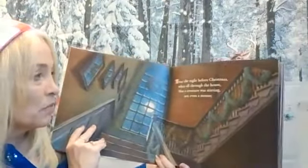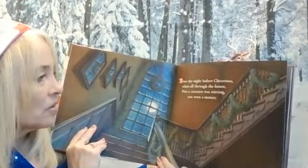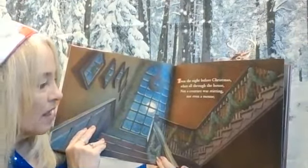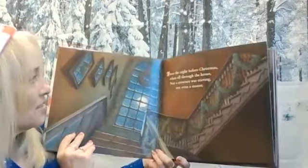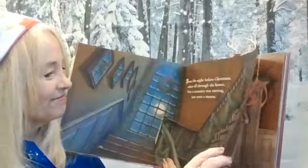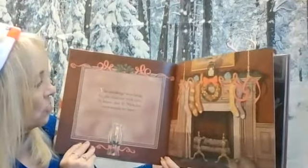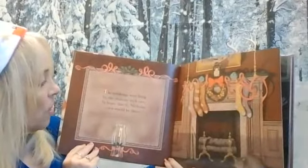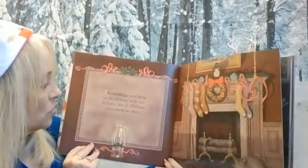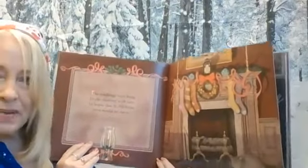'Twas the night before Christmas, when all through the house, not a creature was stirring, not even a mouse. The stockings were hung by the chimney with care, in hopes that St. Nicholas soon would be there. Do you have a special stocking?